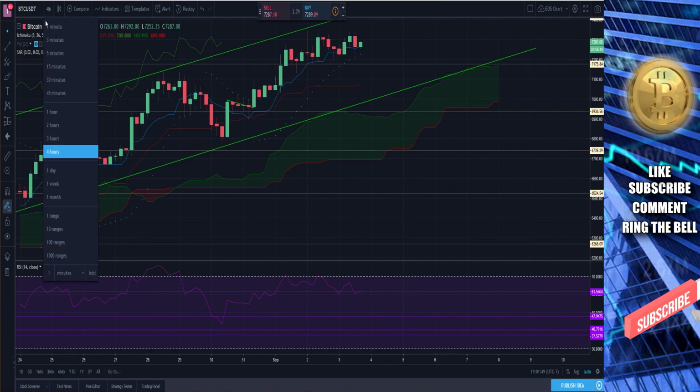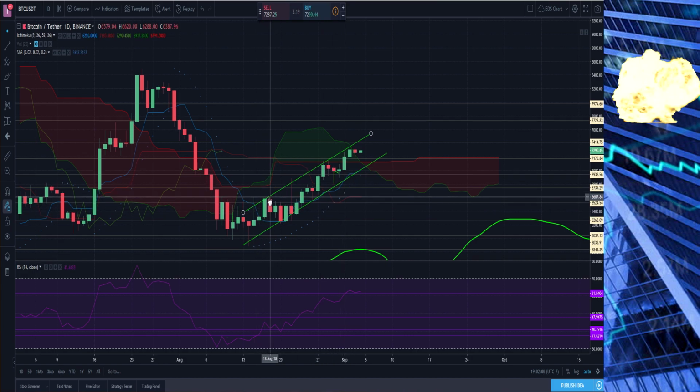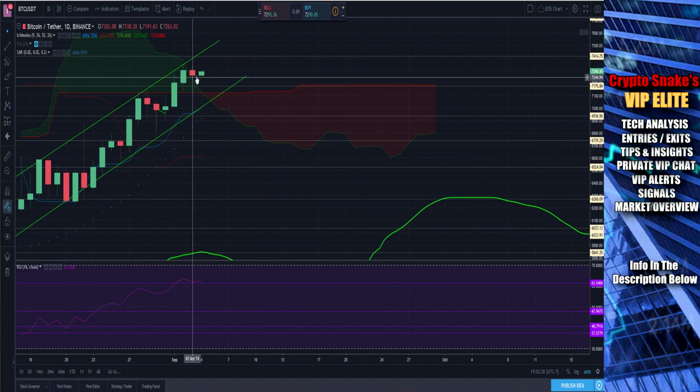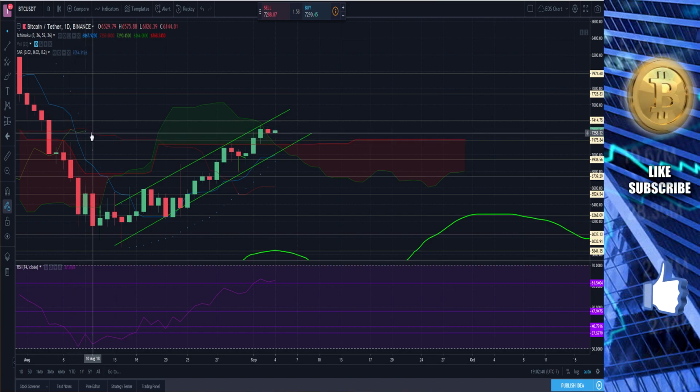So moving back to the one-day chart here, you can see that we are still respecting this bullish wedge, and we are actually creating higher highs and higher lows. So my first bullish target right now is for Bitcoin to get up and test this 74.15 resistance area. We didn't see quite the pump I wanted to see coming through this cloud here, but if you go back and take a look at the Chikou span here, you can actually see that it did break through the Kijun-sen and it is going through the Tenkan-sen right now.